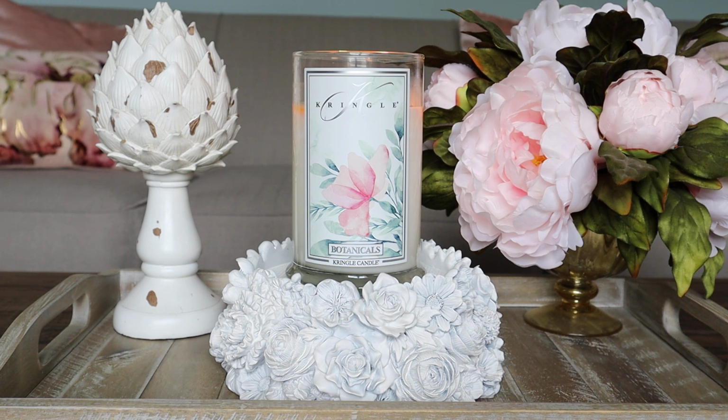rooms. But honestly, I have not let this be lit as long as some of my more preferred fragrances from Kringle. And so, yeah, this could fill maybe even more of the house if I let it go for a little bit longer, but I just don't. I typically leave this one burning for about 2 hours and then blow it out. I have not put it into a hurricane because honestly, I'm afraid that would intensify the scent even more. And I don't want that for me.